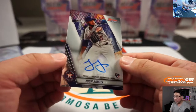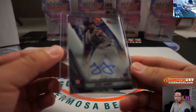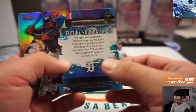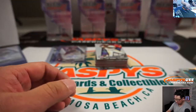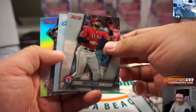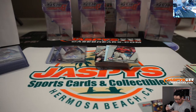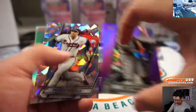There's Josh James, rookie auto for the Houston Astros. And that'll be for Aaron Monzon. Future Foundations die cut, Death Rage. Roar, Death Rage. Ooh. Oh, a redemption. Someone, was it Jeff? Someone was saying that the redemptions are all the same guy. Death Rage. Any guesses on that redemption? There's Eloy at a 250.